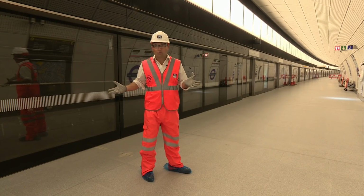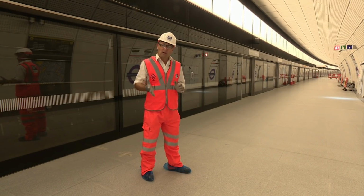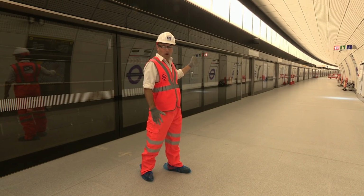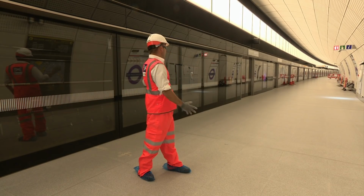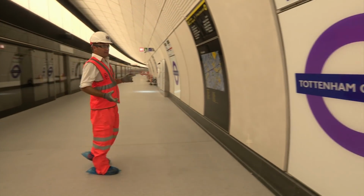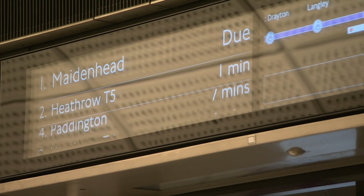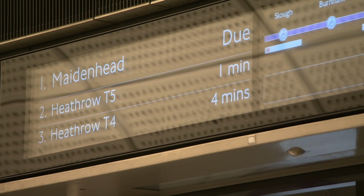When it's open, 200,000 passengers a day will use this station, Tottenham Court Road. We're now on the platforms here at Tottenham Court Road station, the eastbound platform, and it's the only curved platform on Crossrail, and it is very, very big. It's actually almost nearly finished. They've even managed to put in maps of the whole area. Although the cost of the project has risen by £2 billion to nearly 18 billion.